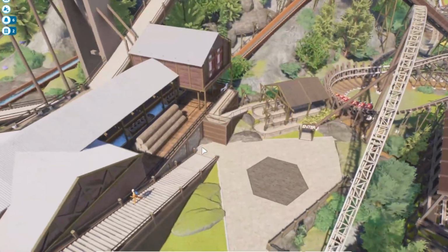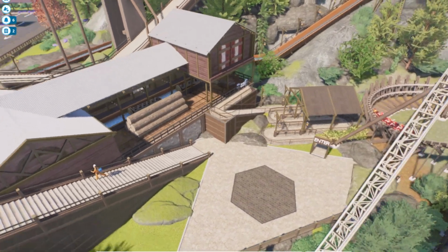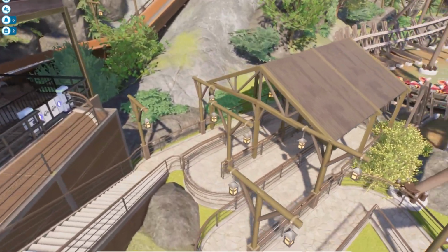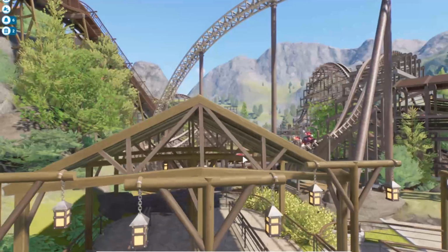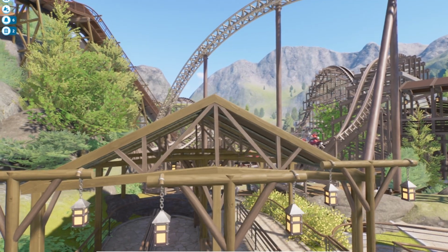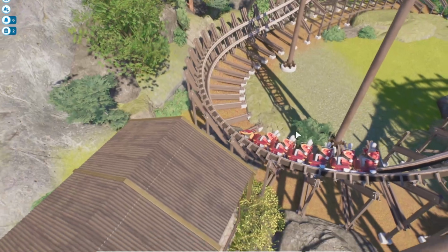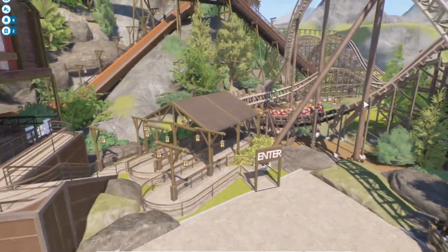So down here at the entrance, while the ride does not have a name yet, so I don't have a ride sign, here is where you enter. And here's a little switchback cube right here, and I gave it a nice little cover, and also with a bit of an angle to it, to give it some variety. It also makes a nice little near miss with the coaster right here. So there's a quick look at all that.